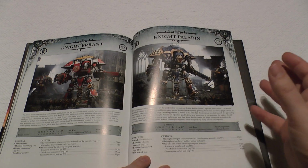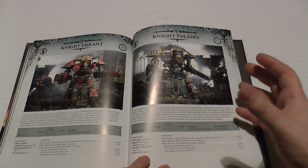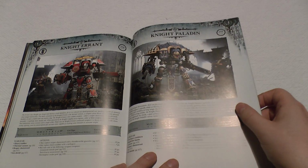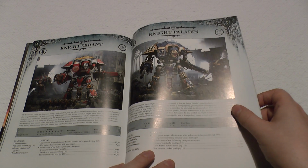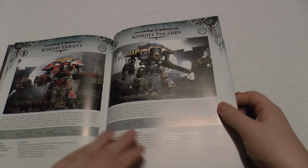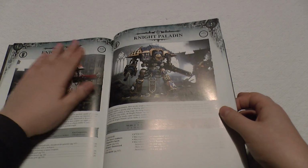I like the aesthetics of the Thunderstrike Gauntlet, I really do. I like the kind of power fist, massive power fist kind of thing, but in reality, it's not worth changing the Reaper chainsword. Obviously, they've got the iron shields as well.